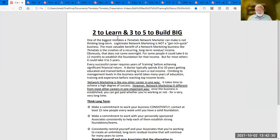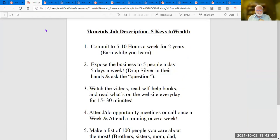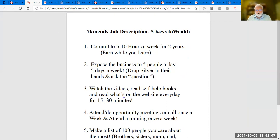To make a commitment to yourself of 2 years to learn how. You get to earn while you learn. Read this with them, and get them to agree and make a commitment of at least 5 to 10 hours, what that commitment is. And this is what we're going to be doing during this 5 to 10 hours every week for 2 years. And don't worry, introducing this to 5 people a day, 5 days a week, takes less than 30 minutes, because if you take more than 30 minutes doing it, you're doing it wrong, according to Bob.